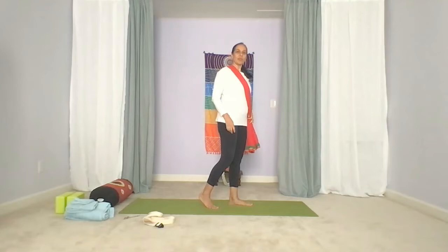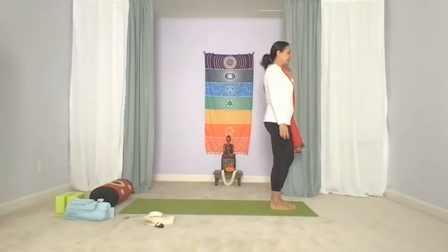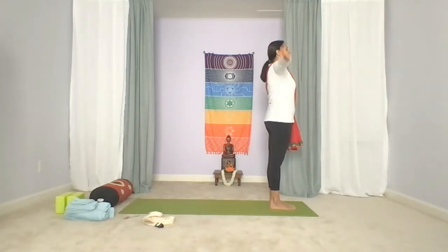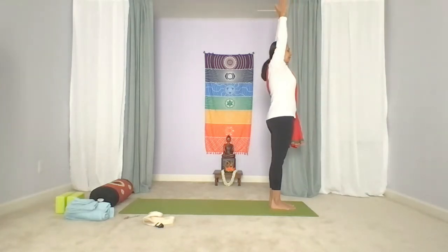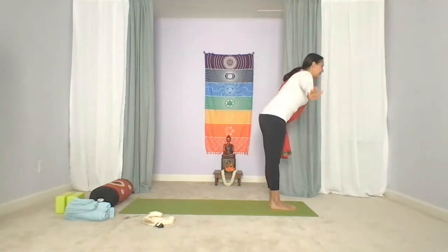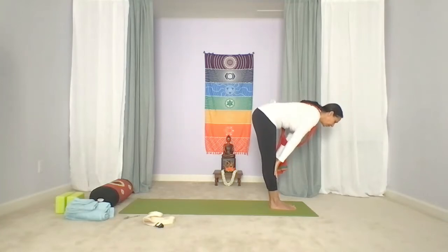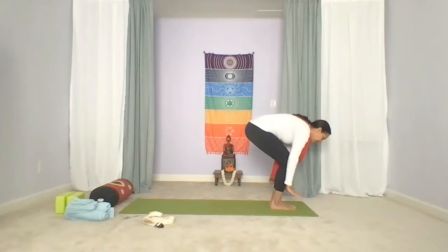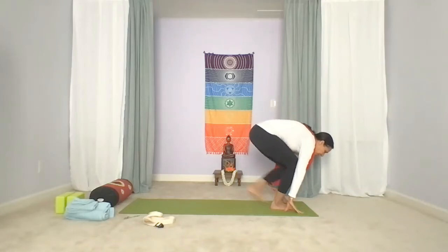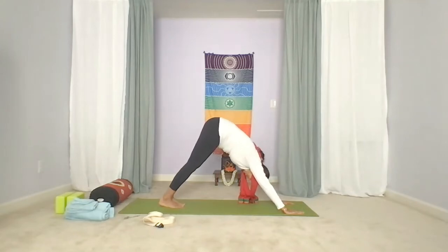Next, we will do a flow of sun salutation. So we all come to the front of the mat. Circle sweep, inhale, both hands up. Same thing as we just did. Circle sweep, exhale, back, folding from hip crease, halfway fold. And slowly, knees soft, we try to reach all the way down. One by one, leg back, going into downward facing dog.